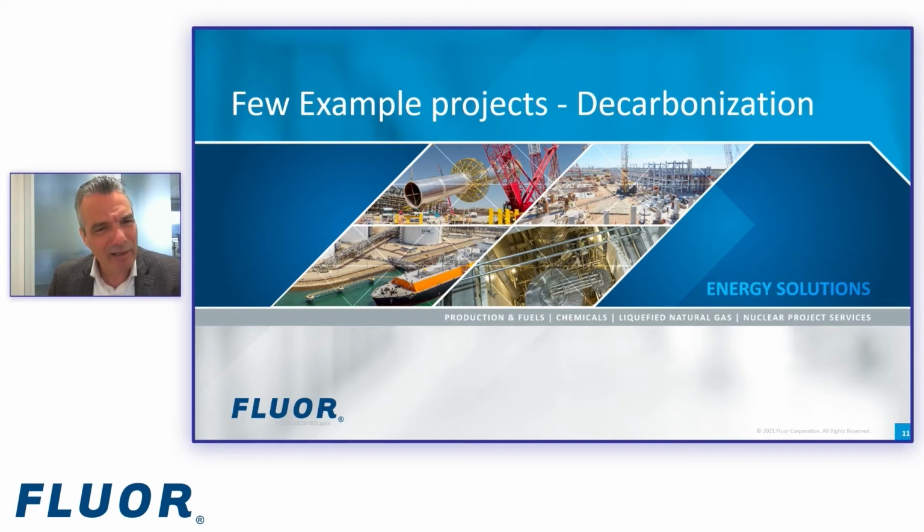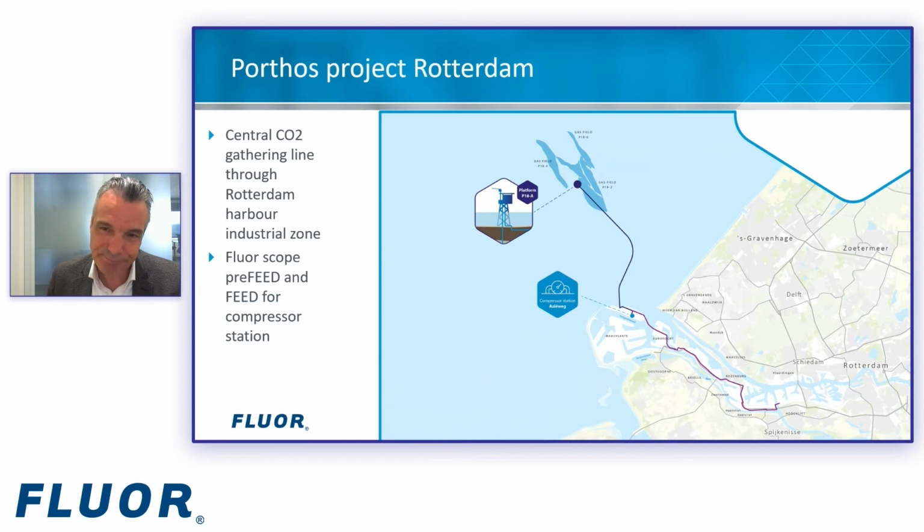I wanted to highlight to you what actual project activity is taking place on the next couple of slides. I mentioned already we see significant project activity in energy efficiency optimization projects. These are fairly easy to do and can be implemented quickly with an immediate return for the client. We also see quite an interest right now in the implementation of electrification projects.